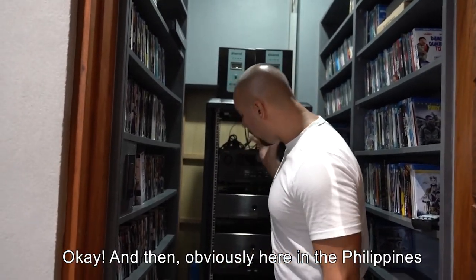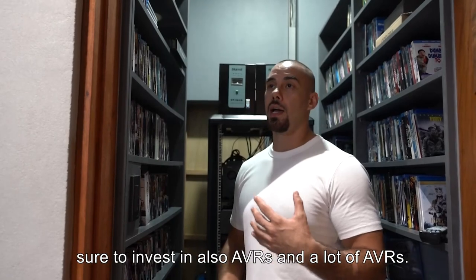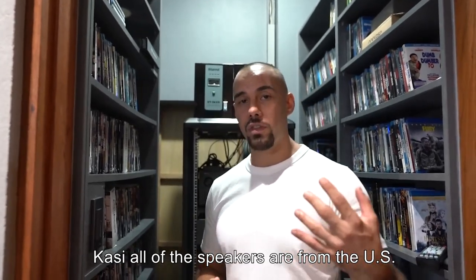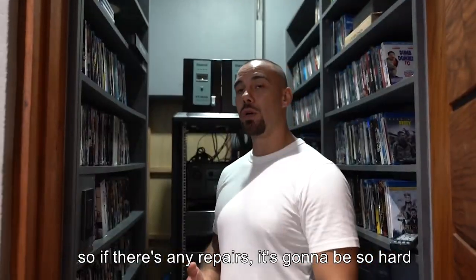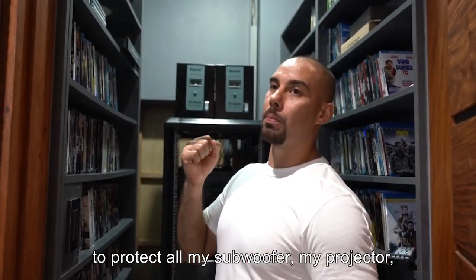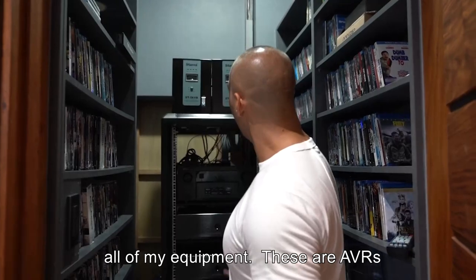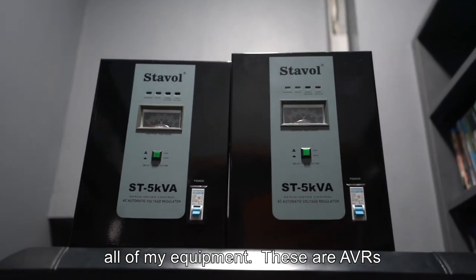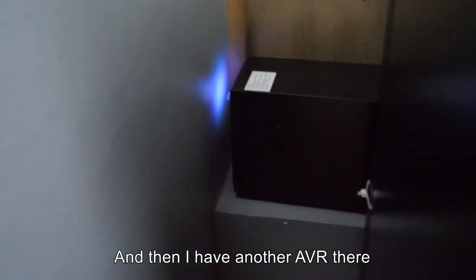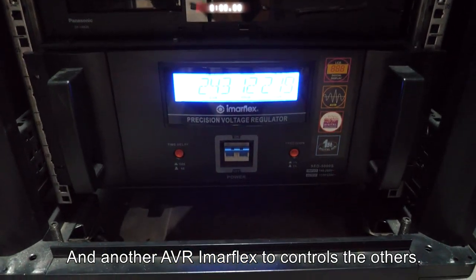And then obviously here in the Philippines, we have a lot of fluctuations in power. So I made sure to invest in also AVRs and a lot of AVRs. Kasi all of the speakers are from the United States. So if there's any repairs, it's gonna be so hard to repair them. So I wanted to make sure to protect all my subwoofer, my projector, all of my equipment with these AVRs, 5 kVA. These power the 2 front subwoofers. And then I have another AVR there, which controls my projector and the Denon. And another AVR MR Flex to control the others.